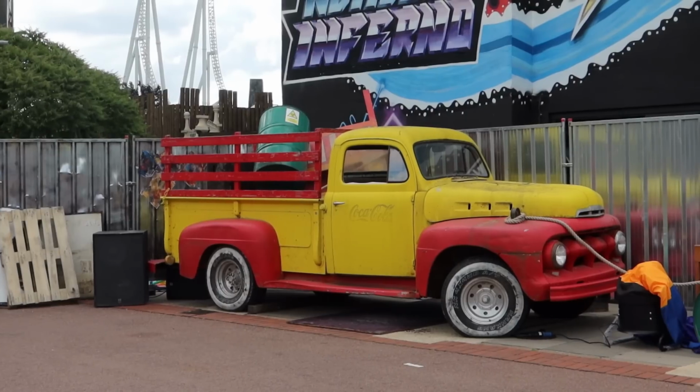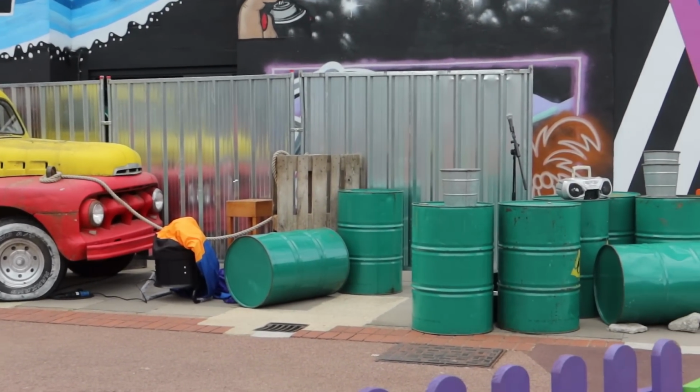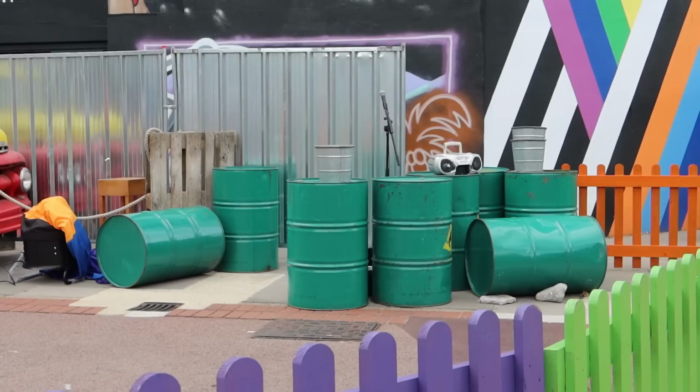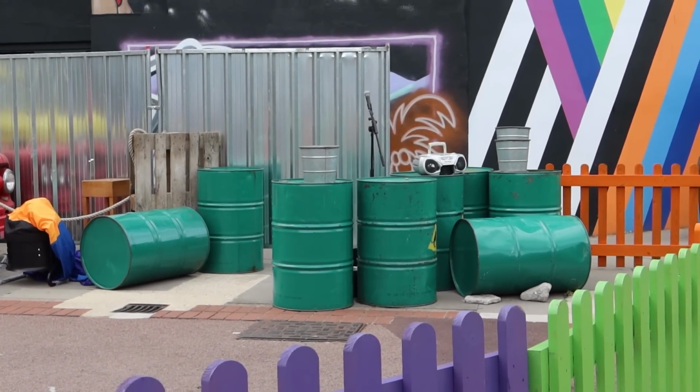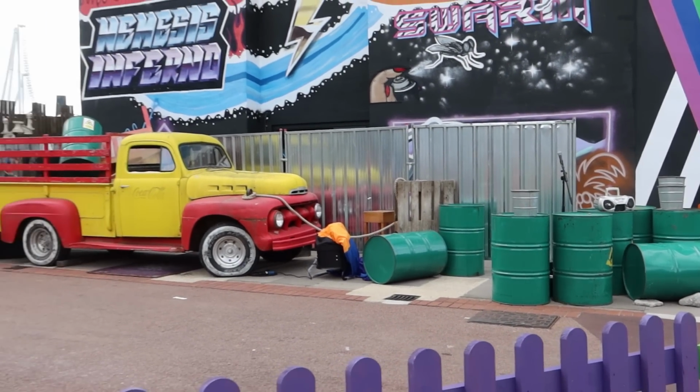Along with that, you've also got the truck just there. They used to be over at Stealth. And yeah, these green barrels, wow, they are actually from Chessington World of Adventures and the queue line and exterior for Creepy Caves. There you go, how about that? Proper throwback with all of this here.